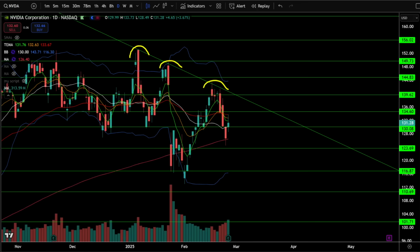And keep in mind, with Nvidia, this is a market-moving name. At one point, it was the largest market cap stock in America. That has since been taken back over by Apple, but without a doubt, this is definitely a market-moving name.